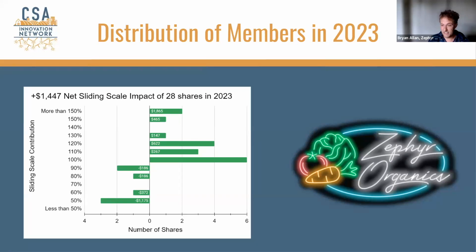So then, and this is at my farm now, we only have about 28 families in the CSA, about 50 adults. So it's a pretty small CSA right now. But this shows you the folks who are sliding up versus sliding down and the actual amounts that they're paying. So anyways, we netted about $1,500 extra by having a sliding scale at our farm.